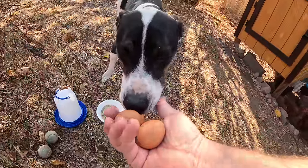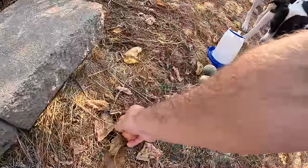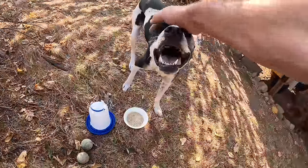Kiara, look at what they gave us. They gave us some eggs. I know. We're gonna put them right there. Kiara, you guard the eggs, okay? You guard the eggs.